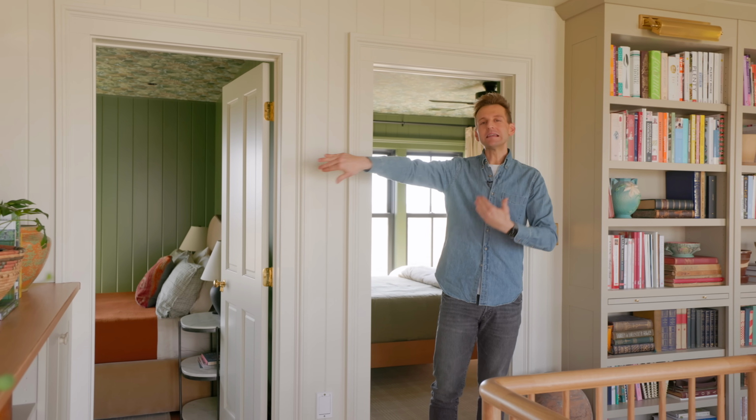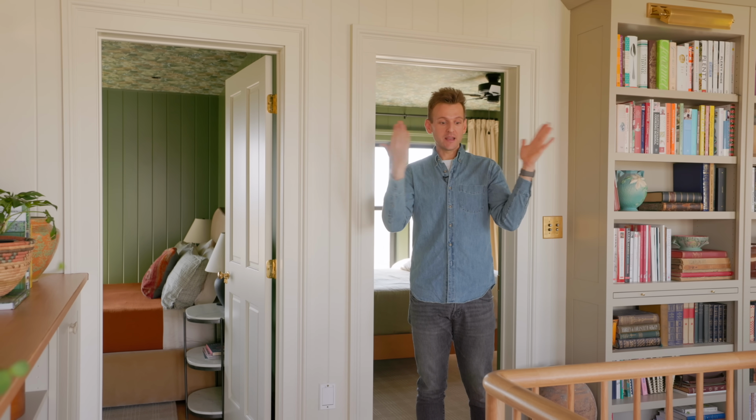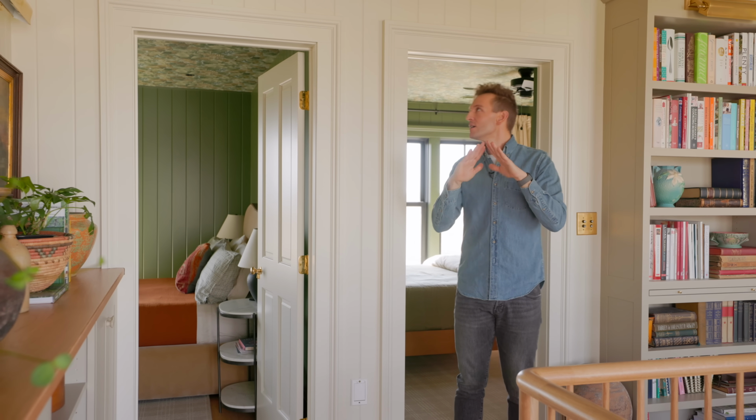Now we're going to go into the other bedroom, and this perfectly explains why I want them to be similar, because you see them together all the time. These doors are open, you're coming upstairs, I'm coming to the office, whatever it is. These two bedrooms really, by your eyes when you're walking, get viewed together, so it's best to have them be similar.